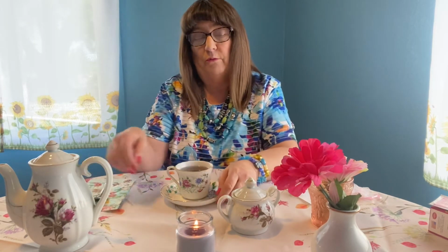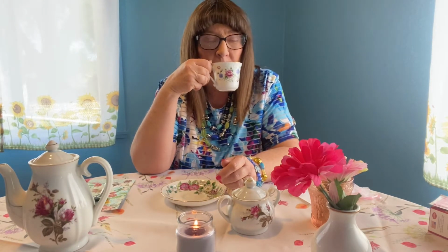Now, I'm burning a fresh lavender breeze candle. And you know, I'm really not sure if you're supposed to have candles at a tea party. So does anybody know the answer to that question?